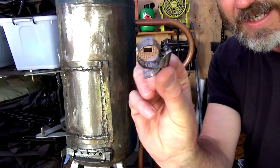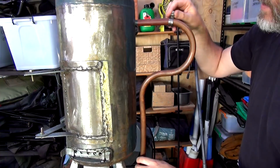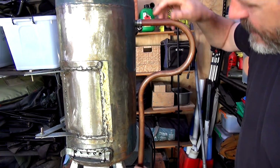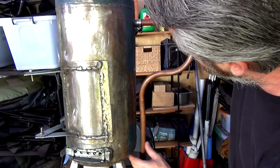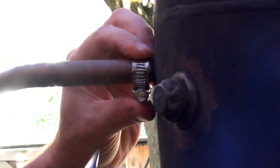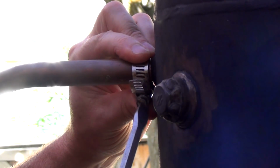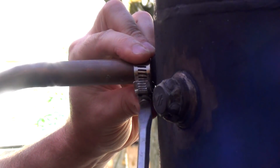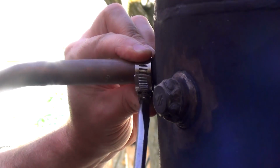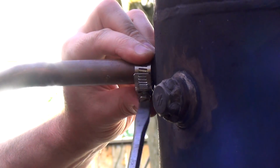Rightio, so I found a hose clamp. Whack that on there, and go that way. That on there like that. And hopefully I can screw this on. Most probably going to have to make up a little mount for down here.